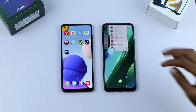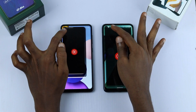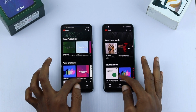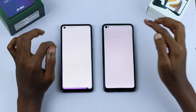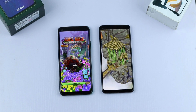Multitasking on both devices is decent and app retention too is impressive for this class. The Infinix Note 7 Lite is powered by the Helio P22 chip by MediaTek. Even though it's a 12nm processor, I still found it a worthy contender to the 8nm Exynos 850 on the Samsung A21s. The two devices I have come with 4GB of RAM and 64GB of internal storage, which is basically enough to run this device smoothly.